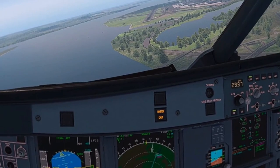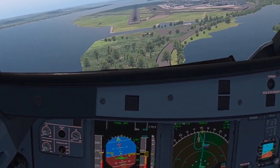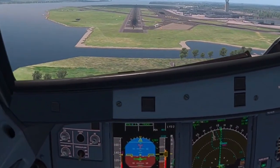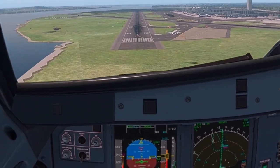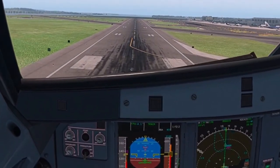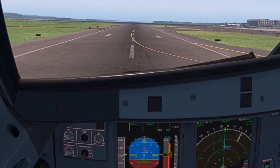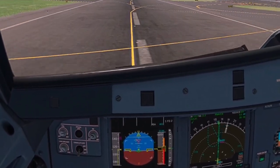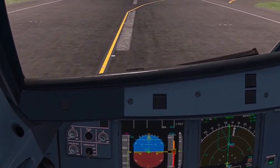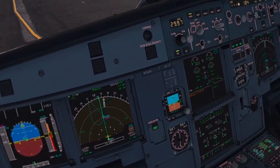Delta 760, winds 190 at 9, cleared to land runway 19. Cleared to land runway 19, Delta 760. Minimum. 50, 40, 30, 20, retard, 10, retard, retard. Delta 760, exit runway when able. Spoilers, reverse green, decel. Auto brakes off.